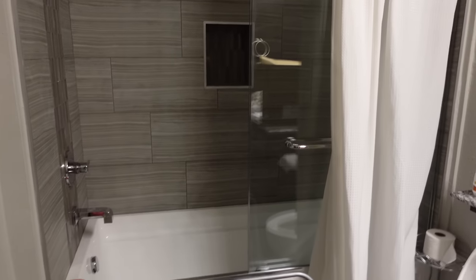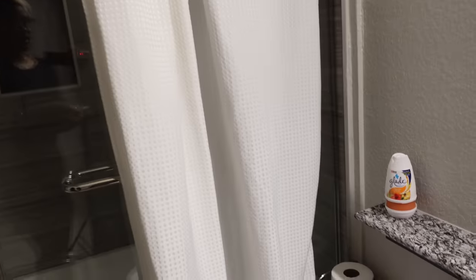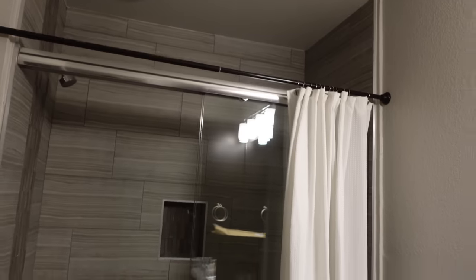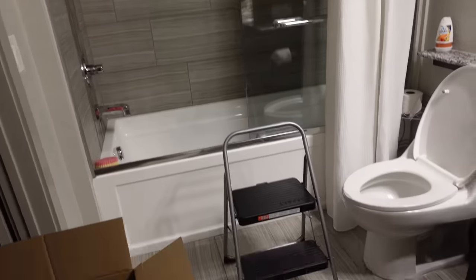So this is the guest room. So I mean, ain't many people gonna be in here, I don't think. But I do got this just if someone does want privacy. But for right now, I just wanna be in the back. But yeah, super cute. Fits perfectly, goes all the way down.